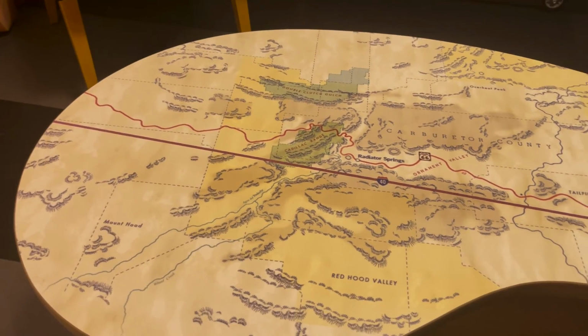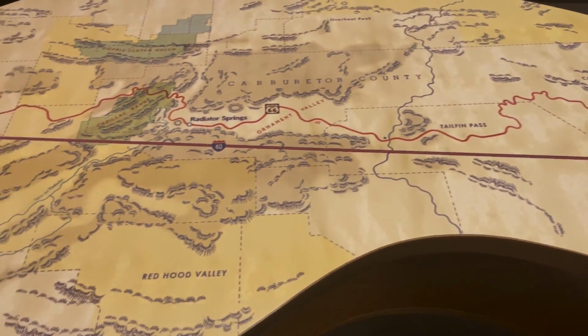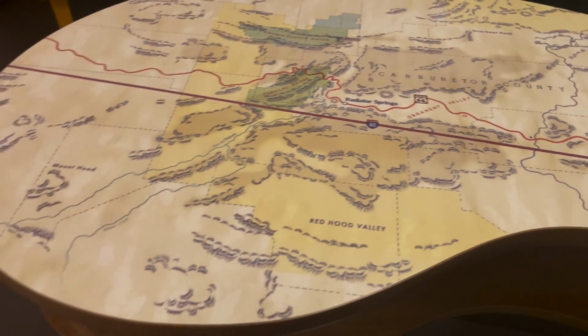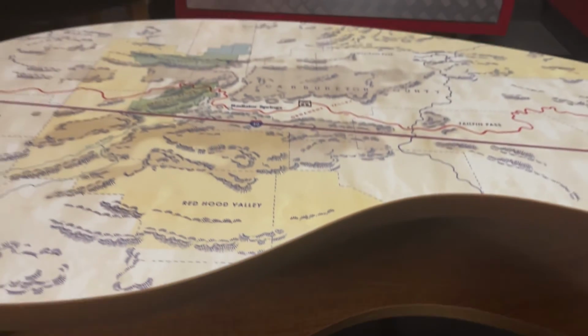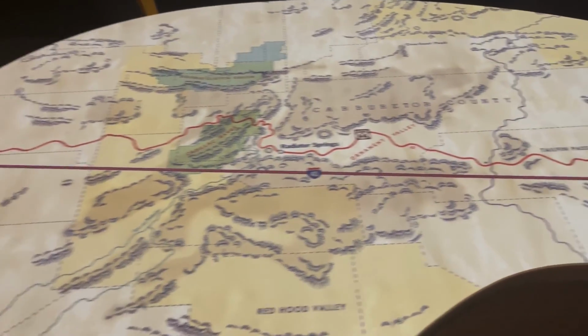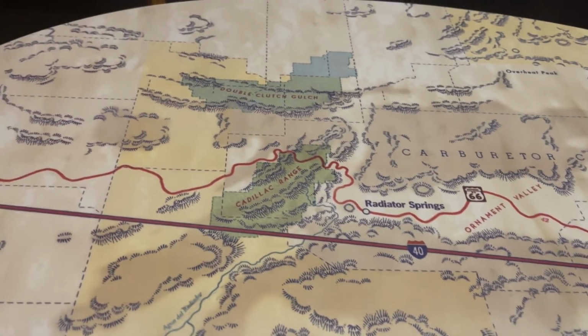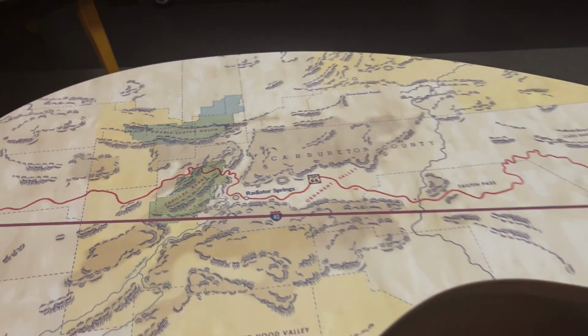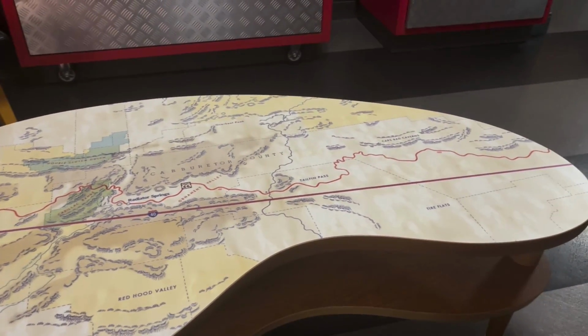Here is the coffee table. This is very cool. It's like a map. We have Radiator Springs, and it's very cool. I love how it has the storage underneath. Very modern looking. I would have something like this in my house. Maybe not Cars themed, but very, very cool. And again, the theming is perfect here.